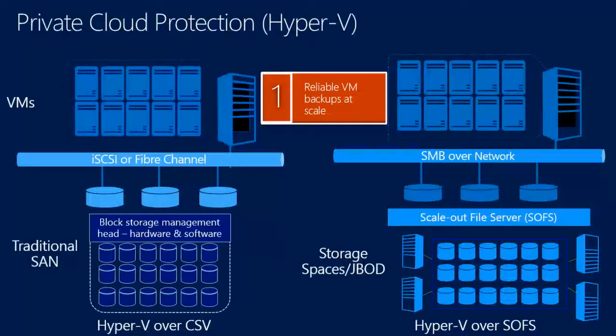So what are the key gaps now, even after 2012 R2? I was talking to one of the large service providers, and he said only two things. The first one, I need reliable backups at scale, because things sometimes do fail, and I still want to make sure that my SLAs are met. So first one, give me reliability with DPM. What do you guys think might be the second one?